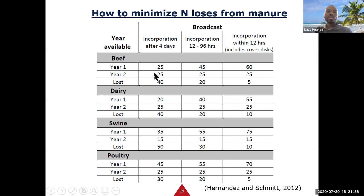And when we go to the second year, this remains the same. And the losses after 4 days of incorporation is about 40%. And losses after 12 hours of incorporation, about 20%. That has reduced by half. But when we come incorporating within 12 hours, we have minimized the losses to only 5% here. So that emphasized the issue of incorporation, how important it is to incorporate the manure immediately after application.